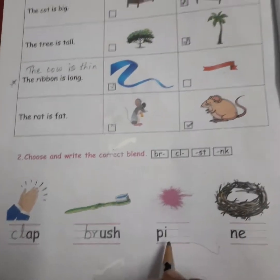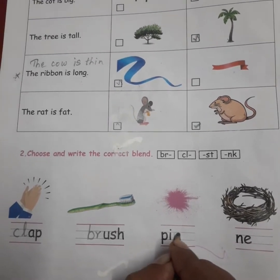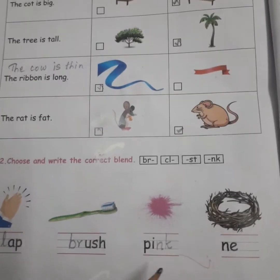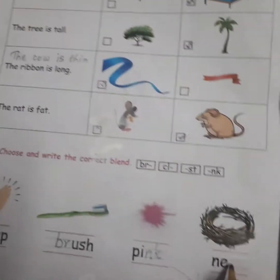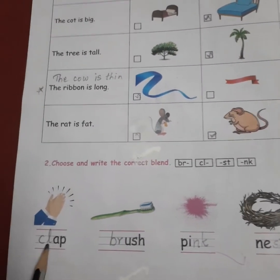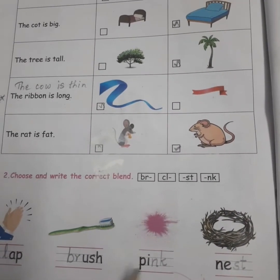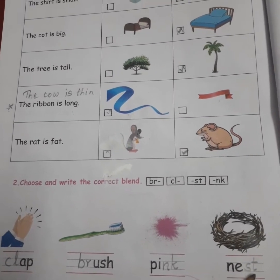Next, the color is pink. P-I-N-K, pink. Okay, the next picture. N-E-S-T, nest. Once again, C-L-A-P, clap. B-R-U-S-H, brush. P-I-N-K, pink. N-E-S-T, nest.